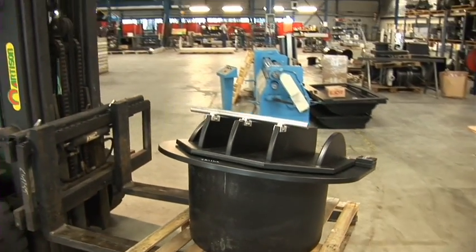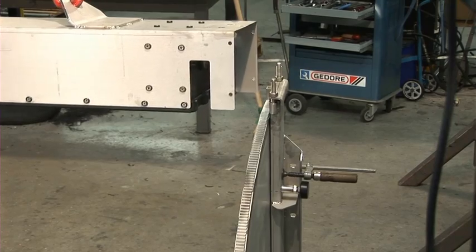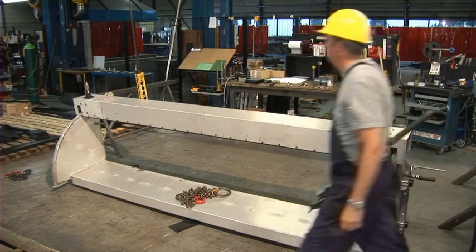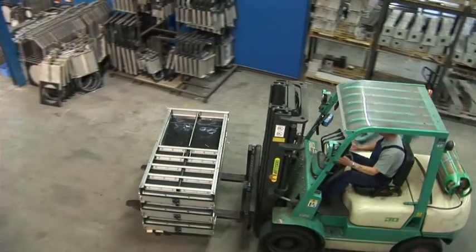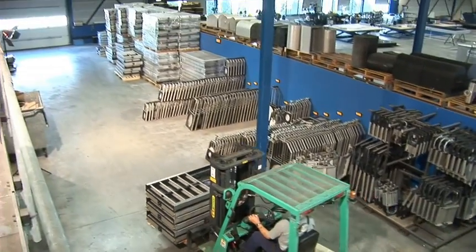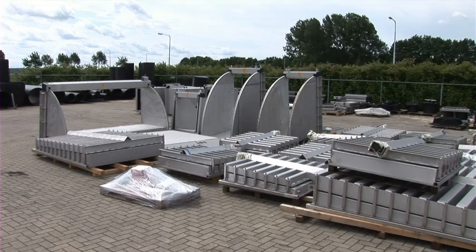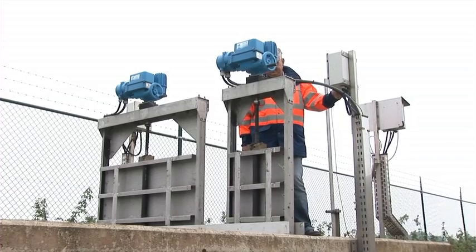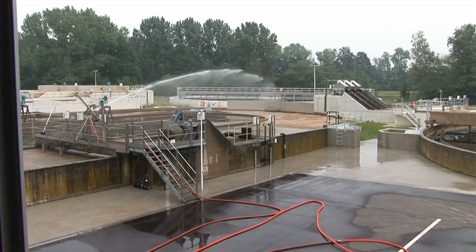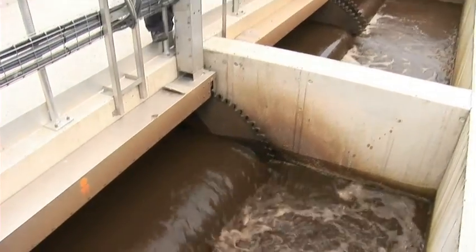Today, the KWT Group is a supplier of a vast range of state-of-the-art water management systems, both standard and customized. A wide range of standard products and specials are available from stock. Dozens of flap valves, penstocks and tilting weirs are being shipped every week. For instance, to the purification plant in Morkhoven and to Tessenderlo, Belgium.